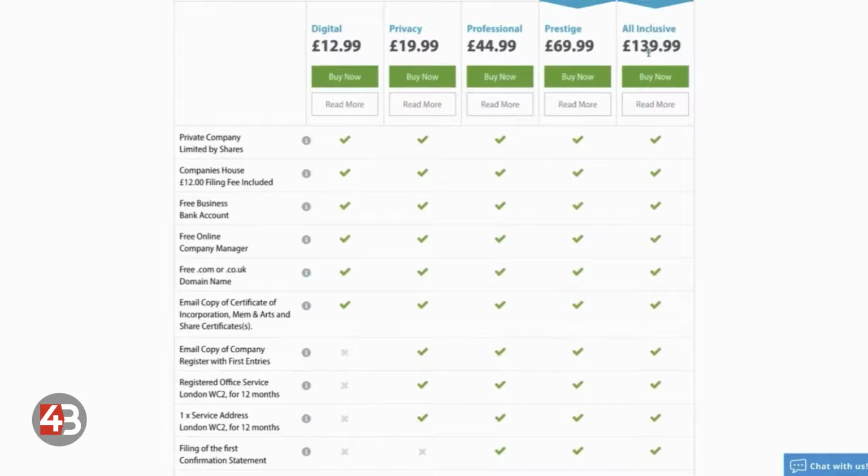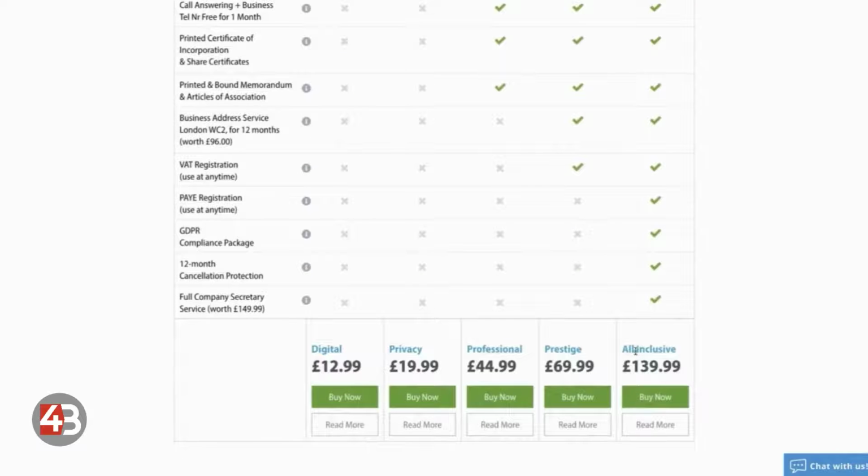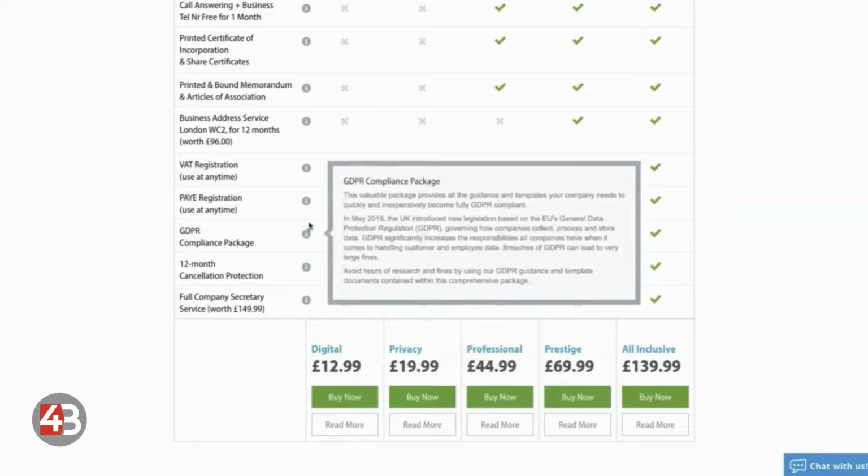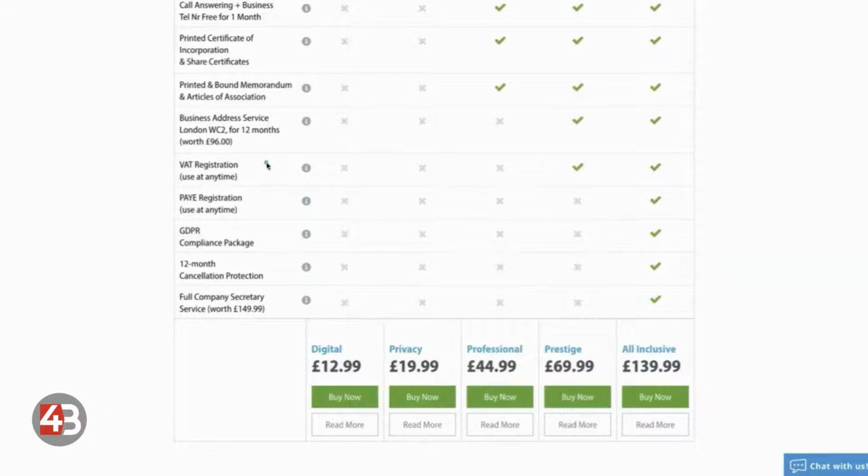And then finally the all-inclusive package again includes everything that we've discussed so far, but you also get PAYE registration. Really useful if you need to pay yourself or anybody else any salary. You get GDPR compliance, you get 12 months cancellation protection, and you get a company secretary service as well. I'd recommend hovering over each of these just so you can make sure that you understand exactly what it is and whether you need it.